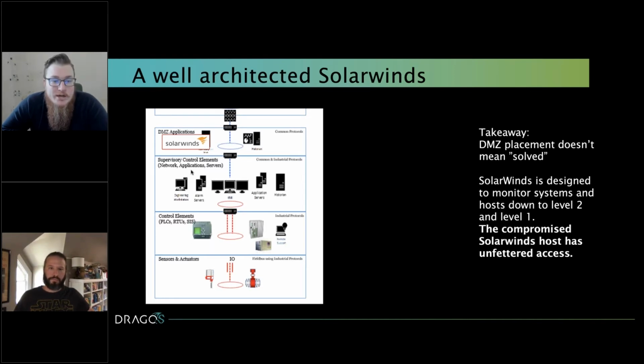The key takeaway here is that even when they were well architected, SolarWinds had a crazy amount of access in those environments, where compromising SolarWinds would give you direct access and control over control elements in that industrial environment. It's not like, hey, we're segmented and we properly architected this. Regardless, by its implementation and use, you had access to the control elements themselves, which meant that you could manipulate or cause impacts when you start talking about the physical process.